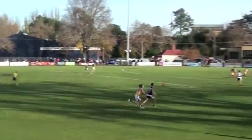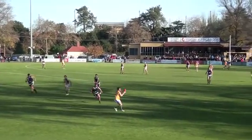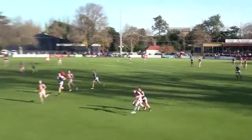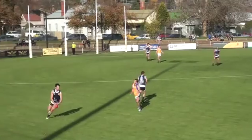Gave the handball off. He'll get it back here. Anderson just taps it on. He was put under a bit of pressure from Conway, who ended up gathering. Sent it to Dowd. He sends it towards the half-forward flank. Broadcast side will be cut off by Brad Murphy.